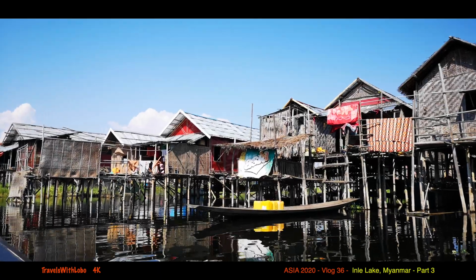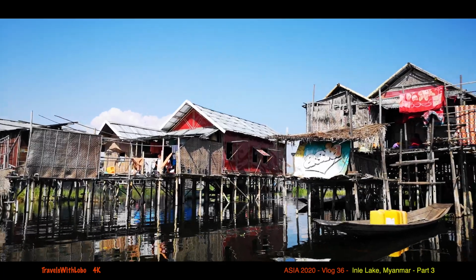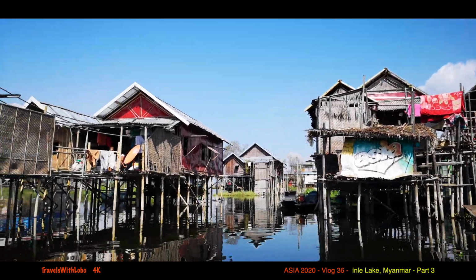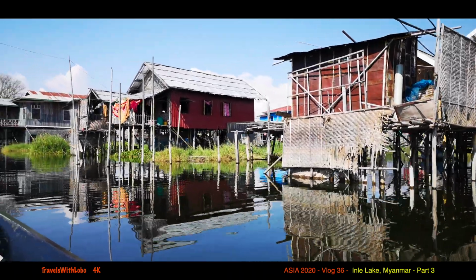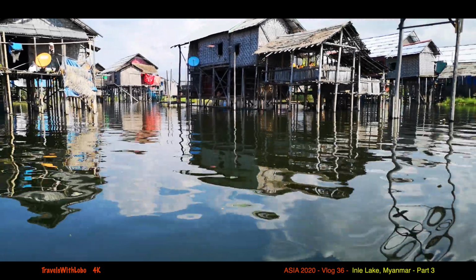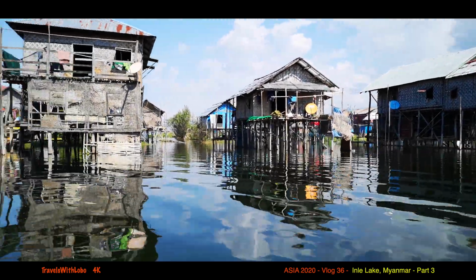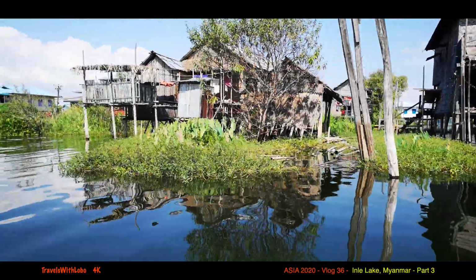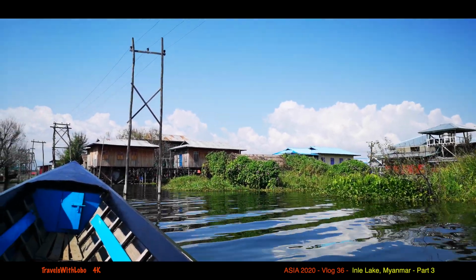I did notice electrical wires back there, and maybe they do have electricity. I hope they do. Considering how it gets dark at 5:30, it's a long night. Reflections on the water intensify the exotic nature of this scene. And there are electrical poles here.